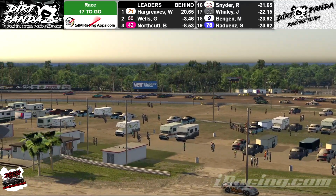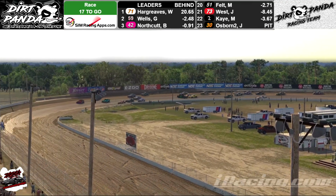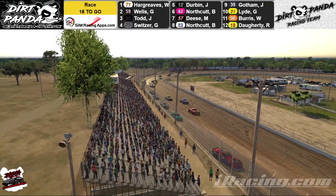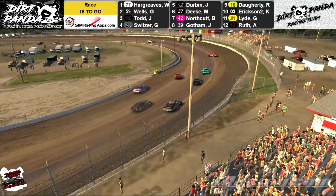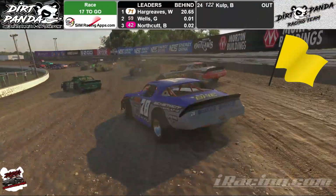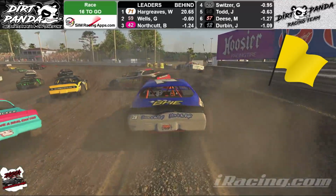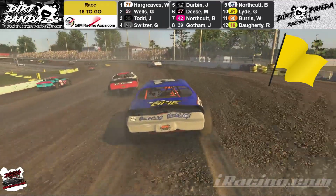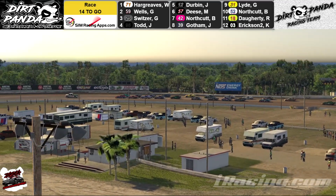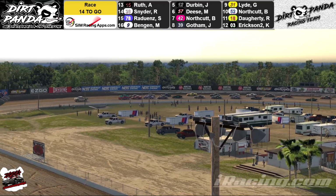Northcutt falls back from 2nd to 7th on that restart. And we're going to have another caution here as there's a couple of cars getting collected out of turn 4. Right along with Steven Ravines. A couple of guys got caught up. Looked like Billy Northcutt was involved in that. So a handful of guys there are going to have some damage as we have 13 laps to go this time around.